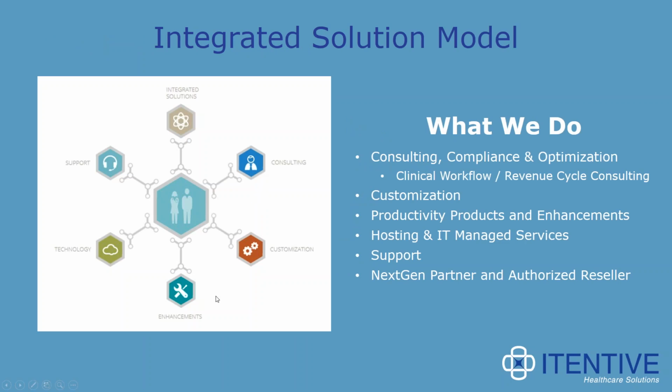Here's a little bit of our service lines. We have 5 service lines. Consulting, where we can do workflow enhancements, improvements, revenue cycle consulting. We have a group of developers that can customize templates, NextGen templates. We have the productivity tools that we talked about today. So we have a group of developers that work on those and support those.